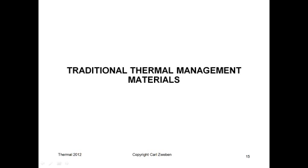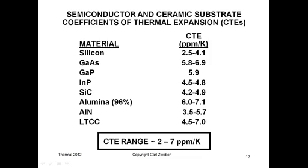So as a point of reference, let's take a look at traditional thermal management materials. If we look at semiconductors and ceramic substrates, which is basically what we're trying to package, we find the CTEs range between 2 and 7 parts per million per degree Kelvin. So to minimize thermal stresses, what we need are heat dissipation materials, that is thermal management materials, that have CTEs, coefficients of thermal expansion, in the range of 2 to 7 parts per million per degree Kelvin. So that's our target.